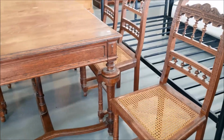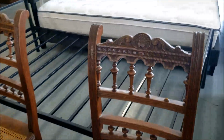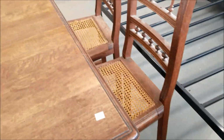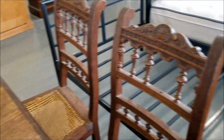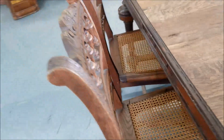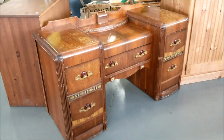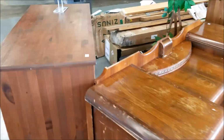Look at this table and chairs. Yes, I see the missing spindles in the back of a couple of the chairs, but these are gorgeous. It was only about $150 for the set. I could not pry myself away from these. Was not the day to buy new furniture and figure out how to get it home and what to do with the existing furniture, but oh, I am tempted.